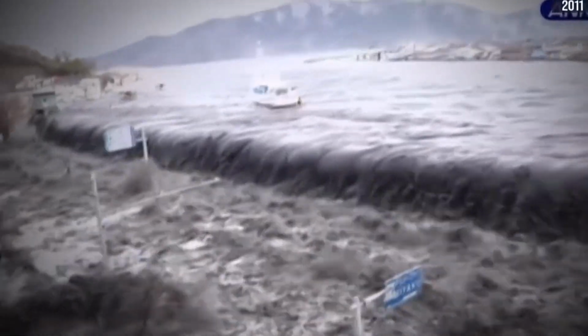This is footage earlier on when the earthquake has hit. It's not a matter of if. You don't know when this is going to happen. But when? It's just to get to high ground as soon as you can.